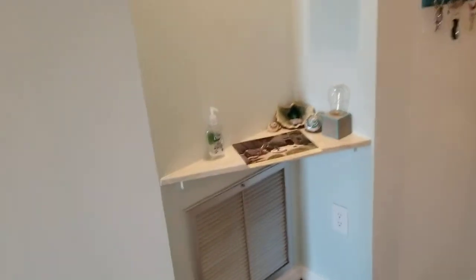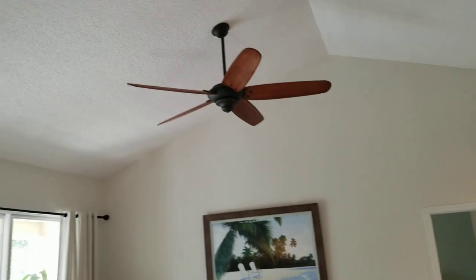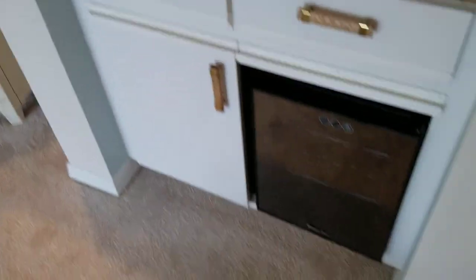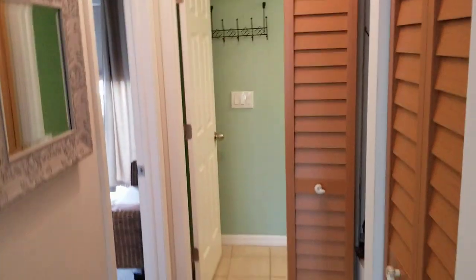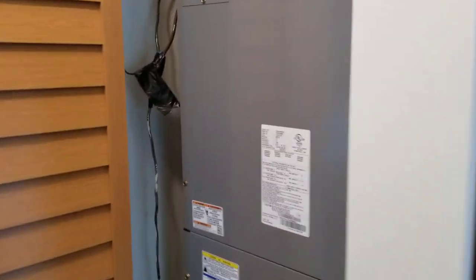Okay, as we leave the kitchen, we enter into the great room, dining room. New carpeting throughout. New ceiling fans throughout. We have a little wet bar here. New countertop on the wet bar. New wine refrigerator. If we turn right here off of the living room, we can see here is where the air conditioner is located. This is a brand new air conditioner.